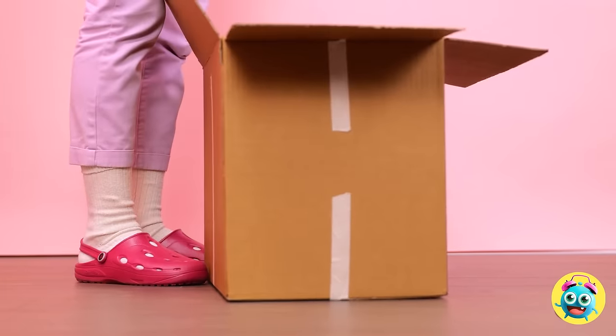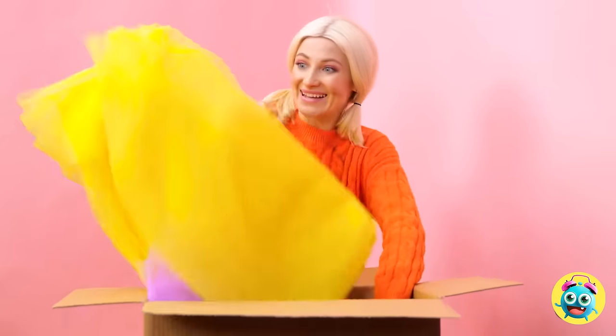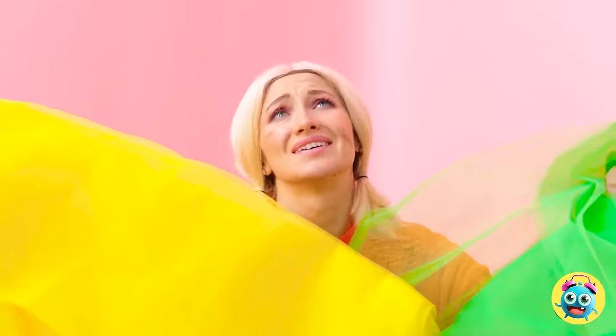What's in here? Ugh. I can't use that. Where did this come from? Oh. It's perfect! I can definitely use this in my room! It's just what I need! I'll hang them from the ceiling. It's something different. It's like my very own rainbow.